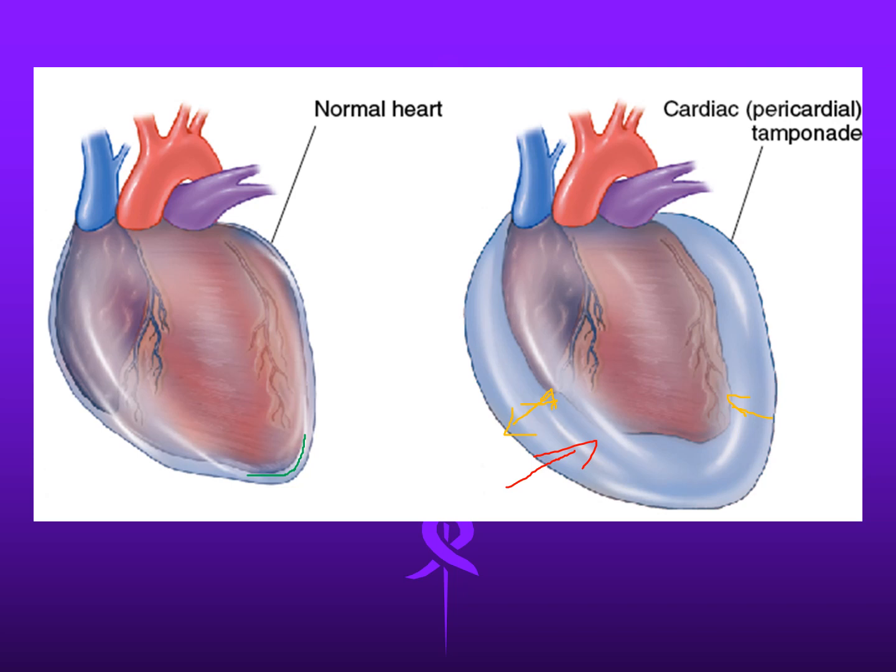So we see this not only in trauma, but we can also see it in a medical condition called pericarditis. Pericarditis is a medical condition in which pus can start building up in the pericardial space, and eventually, with enough of it, cause a cardiac tamponade, and that can be quite serious.